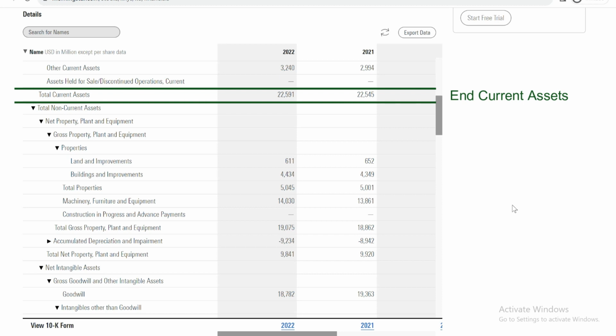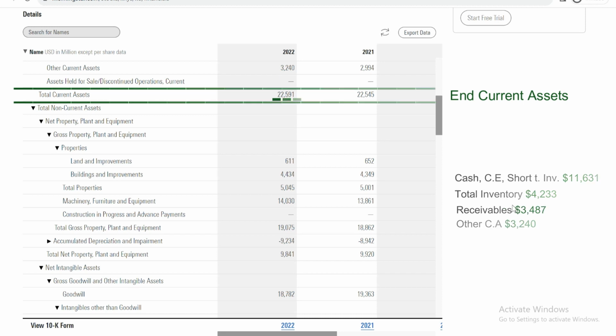We have ended the current assets section, so overall, they estimate $22.5 billion will be received in current assets within a year. Where do we get that number from? We simply add the total cash, cash equivalents, and short-term investments, total inventories for sale, and also their net receivables and other current assets together.